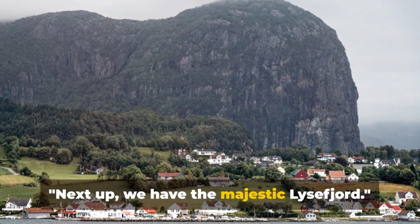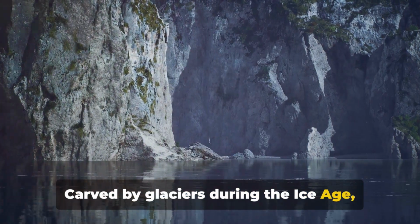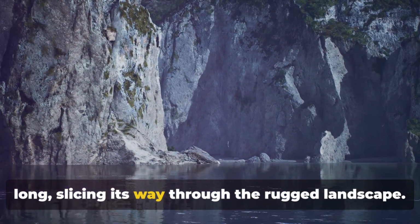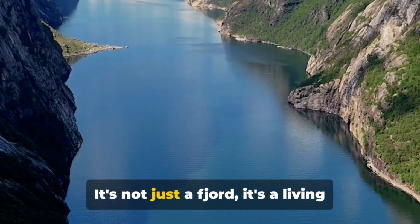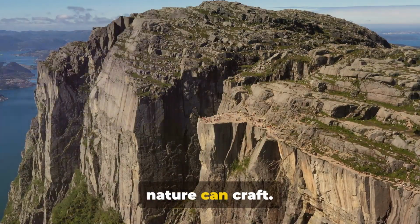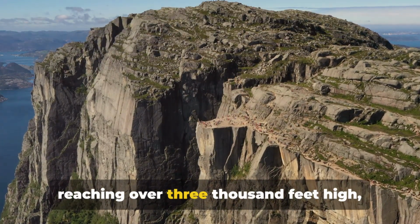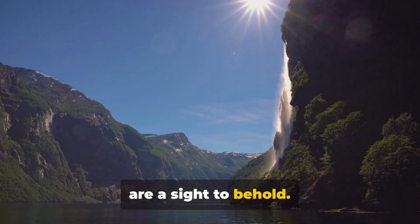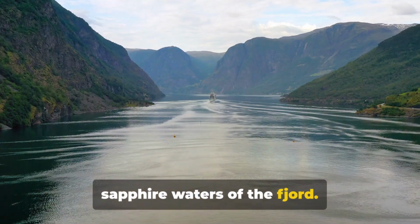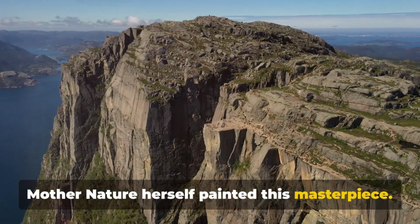Next up, we have the majestic Lysefjord. Carved by glaciers during the Ice Age, Lysefjord stretches over 25 miles long, slicing its way through the rugged landscape. It's not just a fjord, it's a living testament to the raw, untamed beauty that nature can craft. The fjord's towering cliffs, some reaching over 3,000 feet high, are a sight to behold. They form a dramatic backdrop against the sapphire waters of the fjord. Picture that, if you will, it's like Mother Nature herself painted this masterpiece.